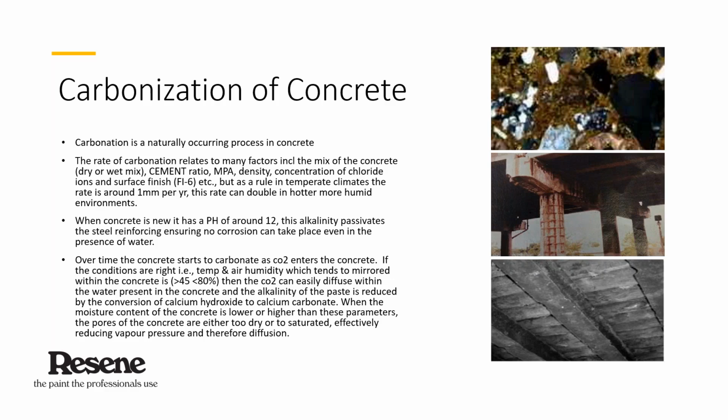So when the concrete paste is new, it has a pH or alkalinity level of around 12, so quite alkaline. This has a real benefit to reinforcing within concrete because it tends to passivate the steel within the concrete. So even if water is present and there's carbon dioxide present, the reinforcing is naturally passivated and won't corrode.